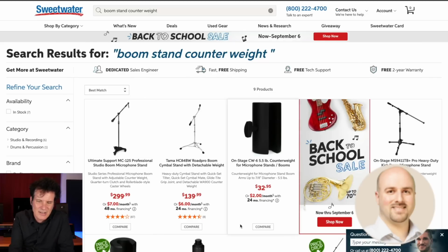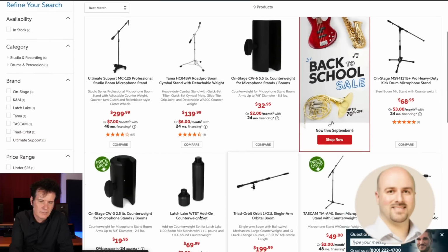Yeah, so On-Stage makes them. So the CW3 and the CW6. They're 2.5 and 5.5 pounds.